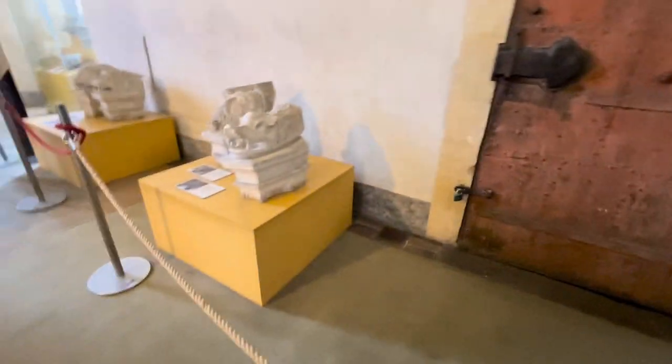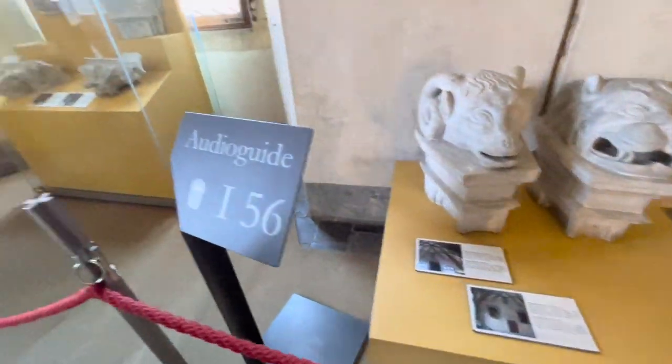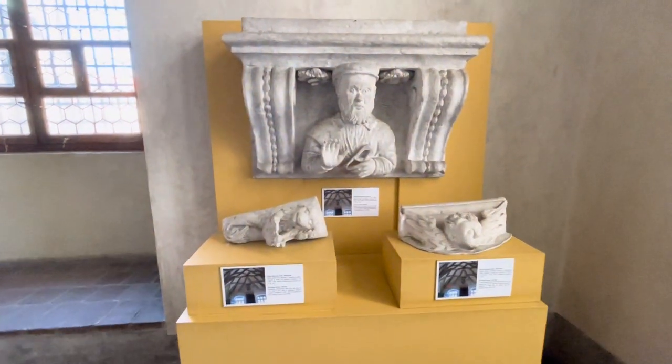A lot of artifacts can be seen here, and each has its own story. This is the best way for visitors like us to learn about the history of the Prague Castle. Visiting this place is highly recommended for tourists.